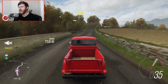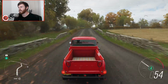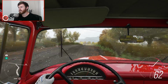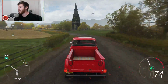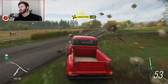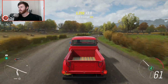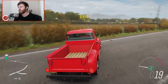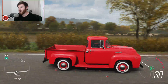Stock, this thing's going to be a one-wheel peely boy and a slow boy. God, the gap between third and fourth is huge. Look at that gap. That's crazy. Uh-oh. I looked at the chat. Oh, my God. I'm locking up one rear tire under braking. Drum brake, boys.